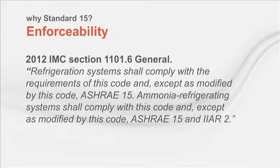Section 1101.6 of the IMC states, refrigeration systems shall comply with the requirements of this code and, except as modified by this code, ASHRAE 15. By this reference, all of Standard 15 is included in the IMC and the state codes that adopt it, unless the wording in the IMC conflicts with the standard.